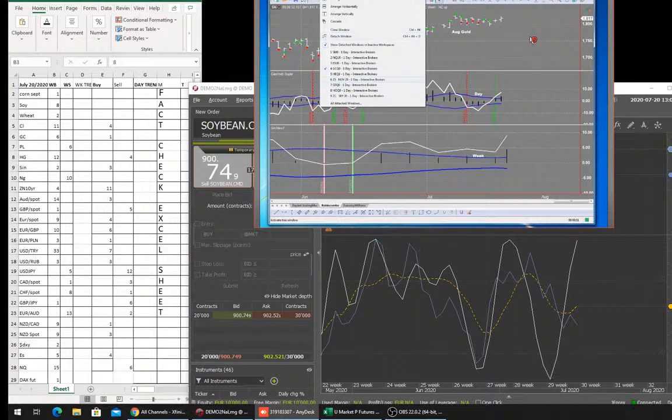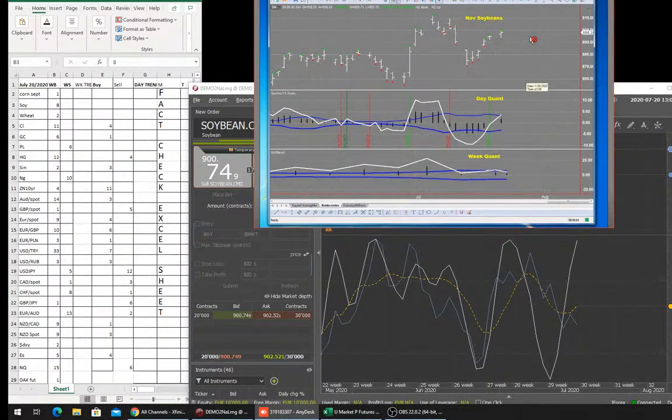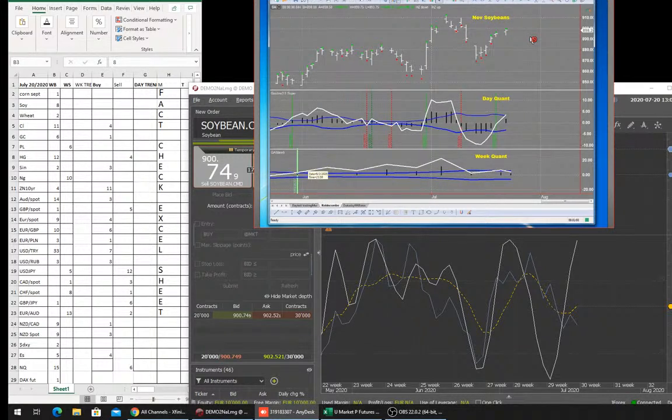Right there. Where are you? There it is, November beans. Same situation. And we've been in a buy, like I said, all the way back to here. And it's tried to fail. You know, it's gone into a buy at $8.50 a bushel.